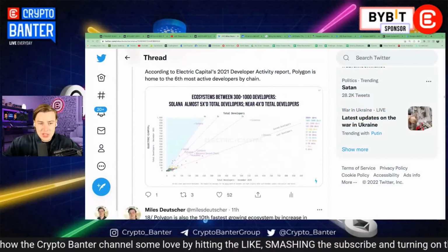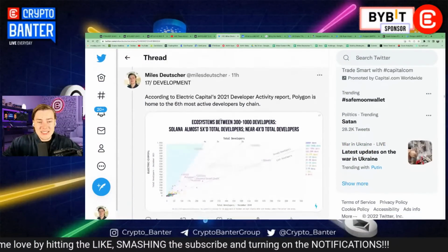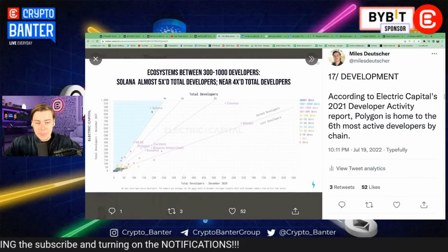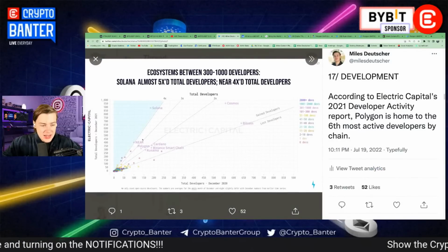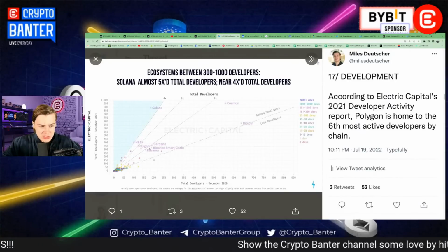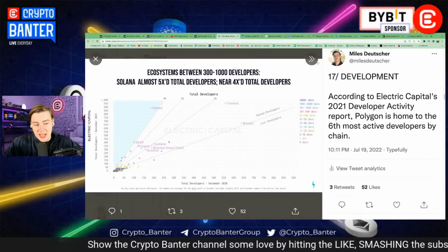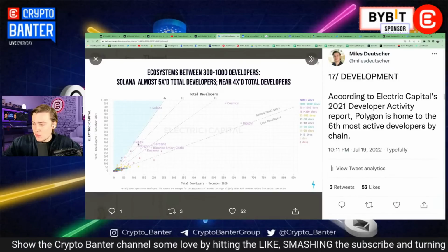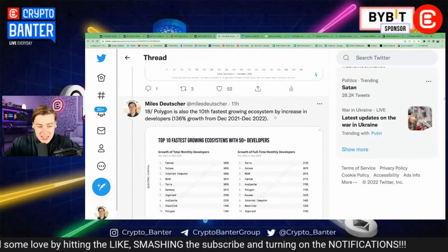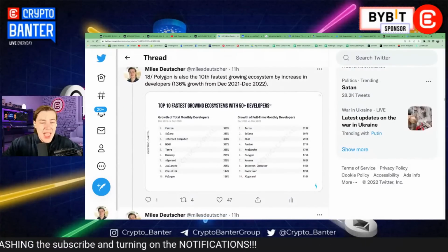So Electric Capital's 2021 Developer Activity Report had Polygon as the 6th most active chain by active developers. We have Solana, Cosmos, Bitcoin, Near, Cardano, and then Polygon, Binance Smart Chain, and Kusama coming in slightly after that. So we have Polygon in this upper echelon of development activity, very close to Near, very close to ADA and BSC. It was also the 10th fastest growing ecosystem by active developers.